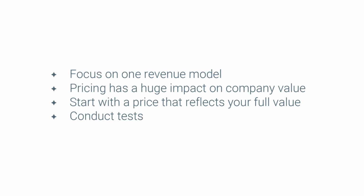Remember these key lessons for today's session. Focus on one revenue model at the start that optimizes for your customer and strategy. Pricing has the biggest impact on the profitability and therefore value of your business. It's easier to lower prices than to raise them, so be sure to reflect your value early on. And finally, conduct tests to find the right pricing for your offering.